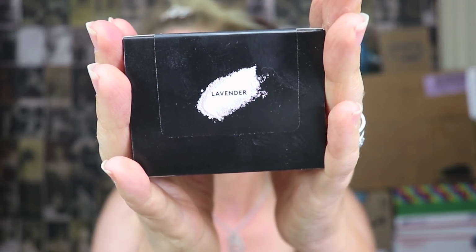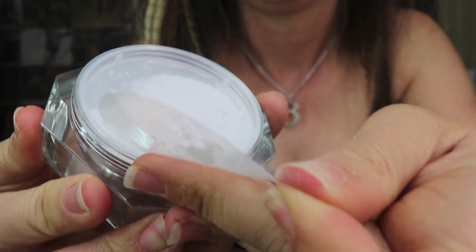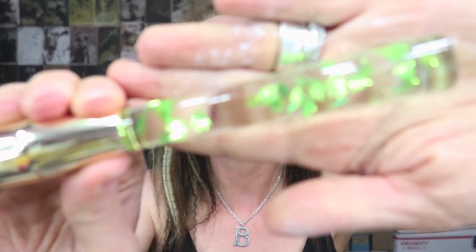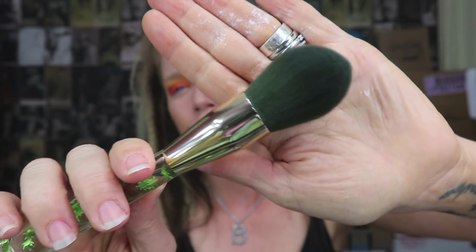Up next, I am very excited to try the Fenty Beauty Pro Filter Setting Powder, and I bought the shade Lavender. Satisfying. We are going to use these cute new brushes from Beautylish. I just got this set the other day. They have little leaves inside of the brush handles, and the bristles are a really pretty green.